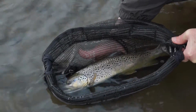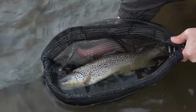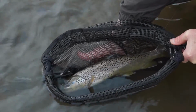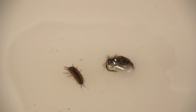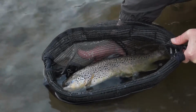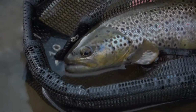Caught this guy on a sow bug, which is my bottom tag on the, just using the typical bounce rig we call the Provo River bounce rig. Now that's a sow bug and the fly to imitate it. How big is he? That's a 16-inch fish, maybe a little bigger. Brown trout. Yeah, look at that.